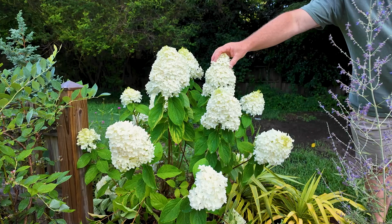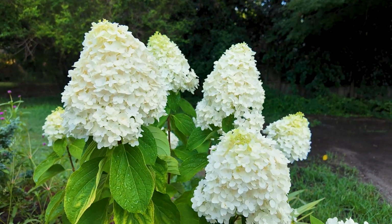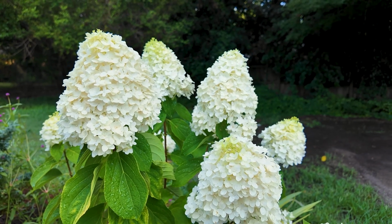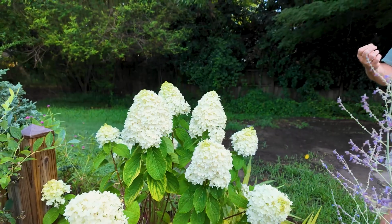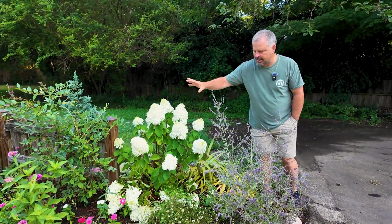We're a little closer to this one being in peak color. They start green and then get whiter and whiter. One of the things with White Wedding is how big and tall these flowers are held up. So keep in mind, last night we got a rain, and so these are extremely wet this morning, and they have not been pulled over.